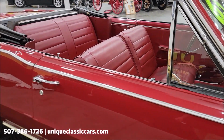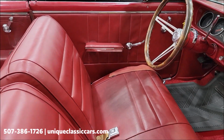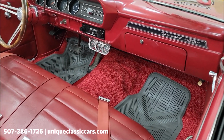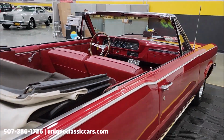Riding on the rally style wheels, radial tires. Red interior, and the seats appear to be original. Would have been an original red interior car. Carpet has been replaced. In the still pictures, you'll also be able to see the carpeting without the floor mats. I have it both ways in there. White vinyl power top.